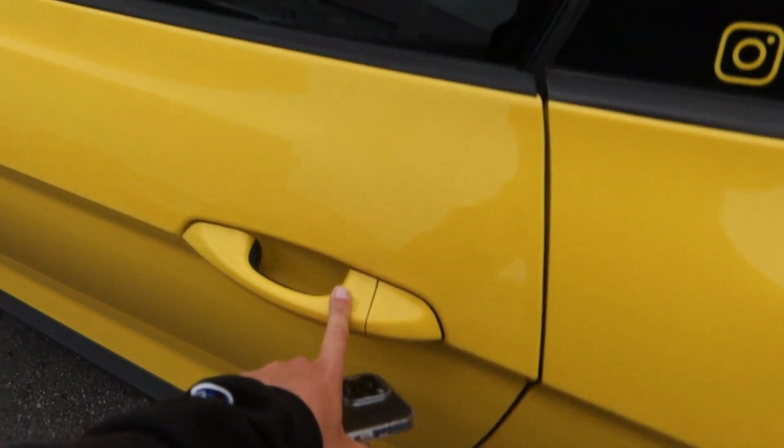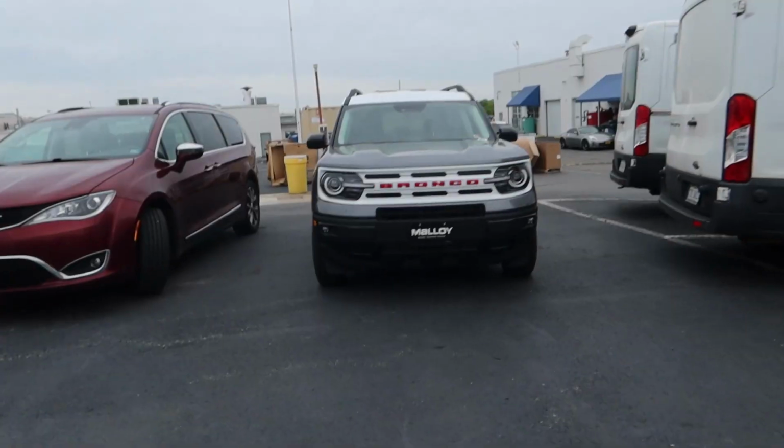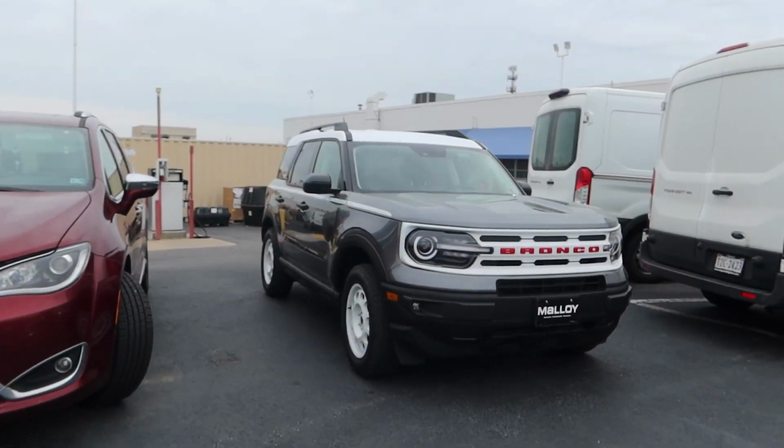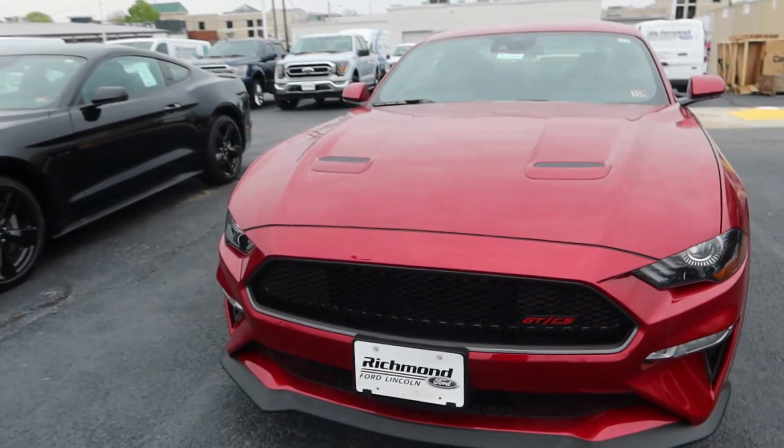Damn. And let's go ahead and head over to Ford. All right, I'm over here at the dealership now, about to go into parts and get the part for the clutch. But let's go over here and see what Mustangs they got. I don't know what the hell that is, but that's hideous. Ew. We got a California Special right here.